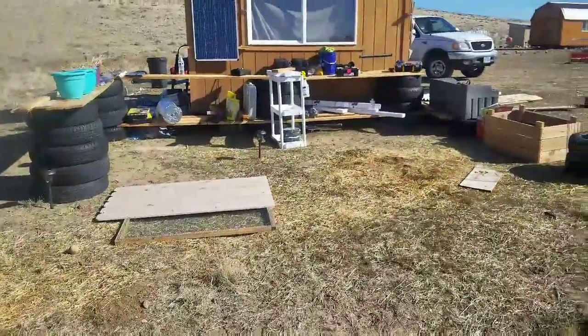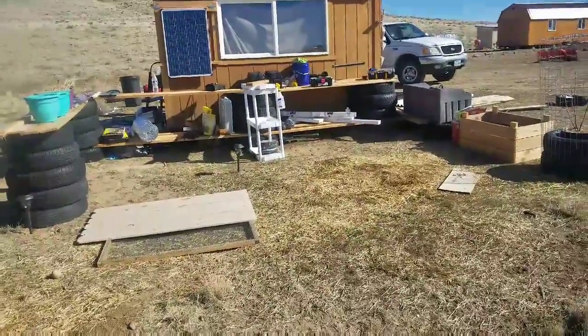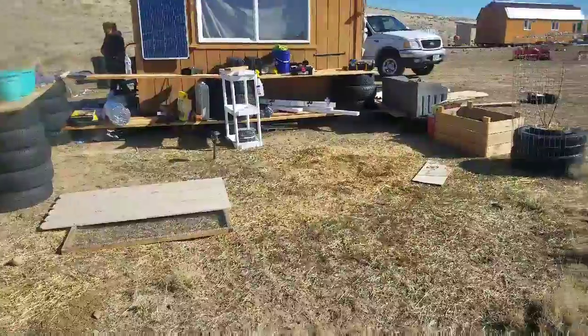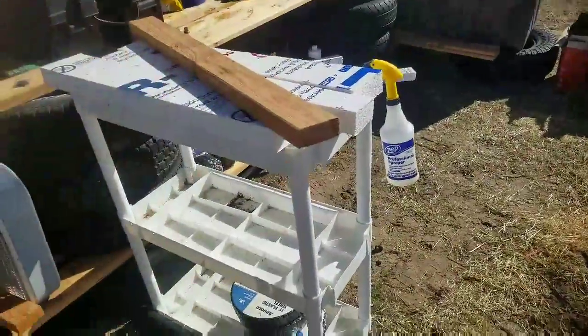And that's what I got so far. Quick and dirty, you know? How do you give yourself a space? Start stacking tires, start slinging lumber across. It's getting there. Alright, well, I kind of glossed over this giant elephant in the room here.